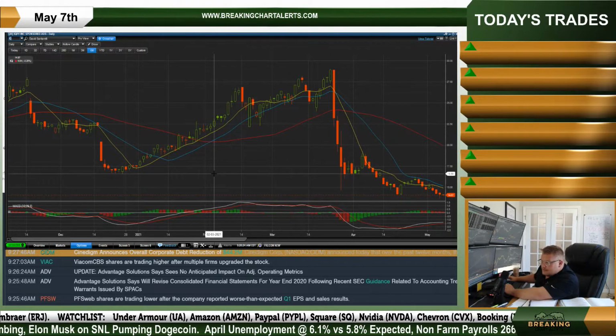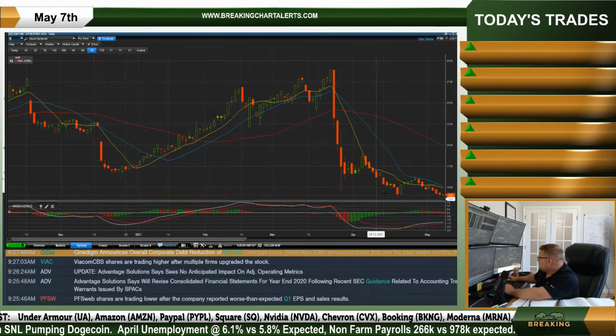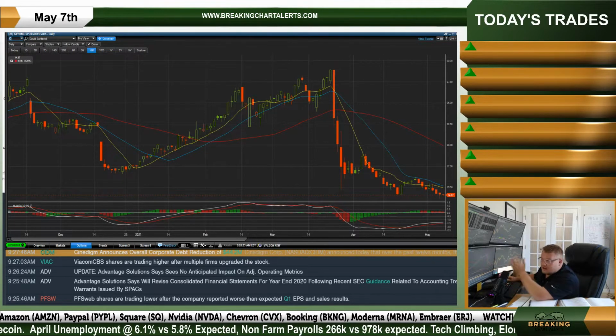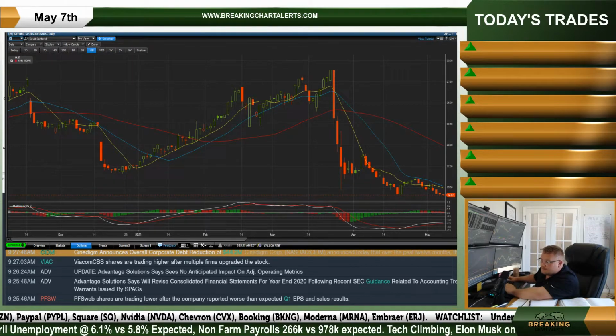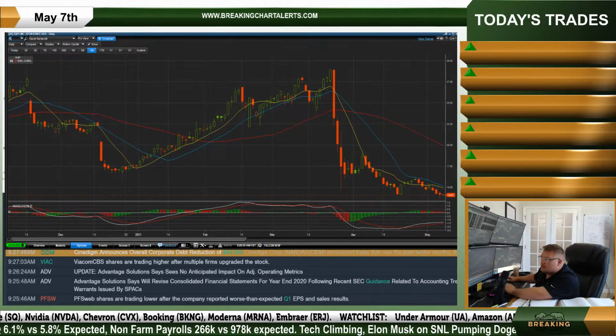Let's see, $14. It was just upgraded from underweight to neutral to $15. Not one I'm interested in. All right, so out of that list there, I like ConocoPhillips. That one looked the best there on ConocoPhillips, and Tilray's got a big upgrade there as well.